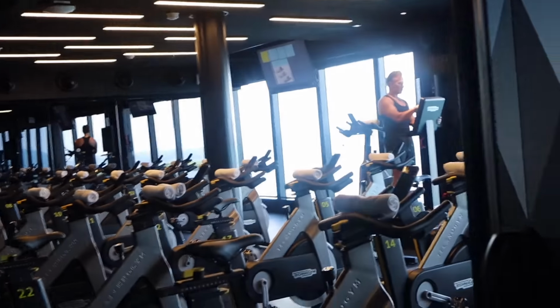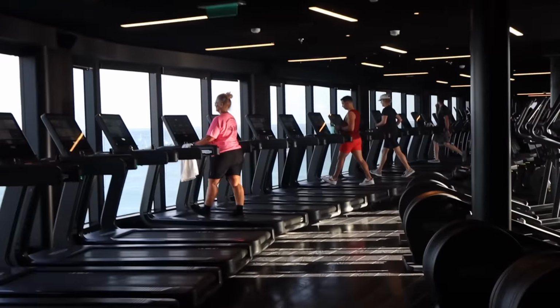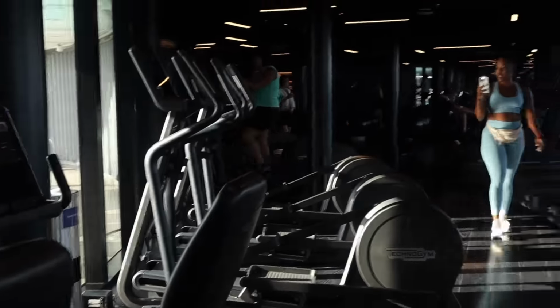We made our way over to the bike and burn section of the ship, and you guys, it is so beautiful in here with all these pieces of equipment. Doesn't it just make you want to hop on and get to work? All right, so first of all, I'm going to give you shoes.